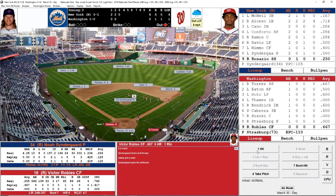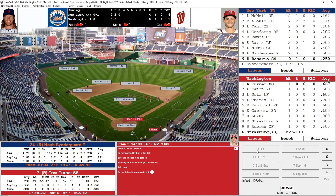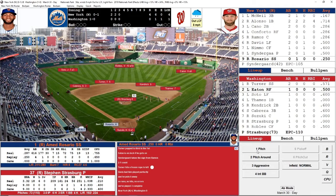Here's Victor Robles. He swings and misses. I always get confused between Syndergaard and deGrom, because deGrom used to have the long hair, now he doesn't, now Syndergaard does. It always confuses me. Here's Trea Turner, roped to left field, caught by Davis. We've played 3, 4-0 Mets.